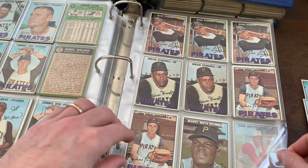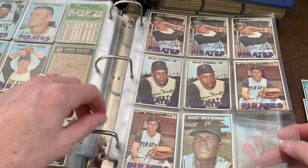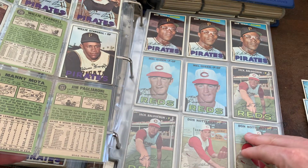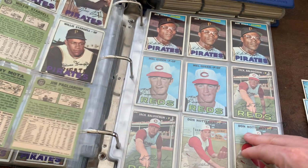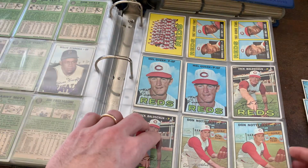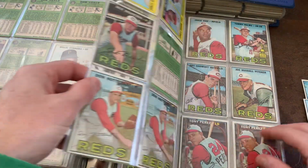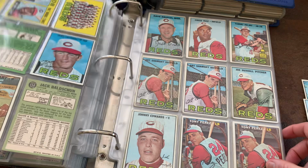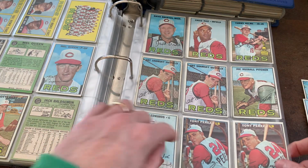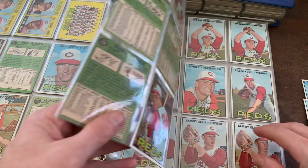Let's see. A couple of Willie Stargells. Manny Mota. He was at least a halfway decent name. Another Stargell on the back. So 3 total there. Again, all lower grade, possible mid-grade. But all right, let's see here. Looking out for Pete Rose with these. I don't know who Chico Cruz is. Tony Perez, right? I think he ended up being a Hall of Famer. He had a long career with the Reds.